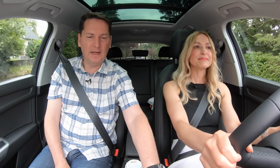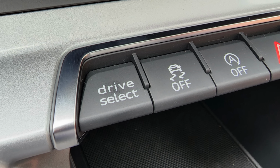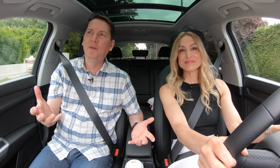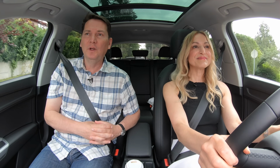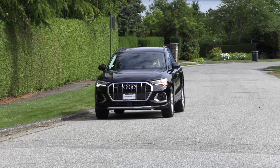Yeah, I always drive it in the dynamic setting. I've got to take it out of S and put it in dynamic. But that gets you a little bit more of a weighted feel, but still lighter than my taste. But you know what? They do this on purpose. They do it to appeal to a wide range of potential buyers, especially women who drive these vehicles. They're popular, so I think that's why it's done.